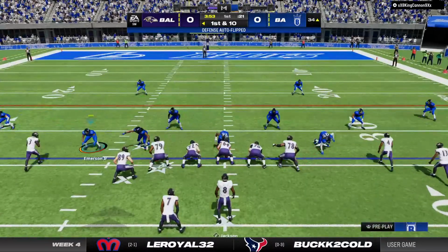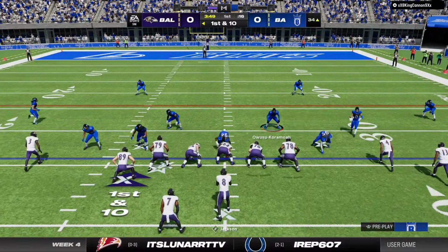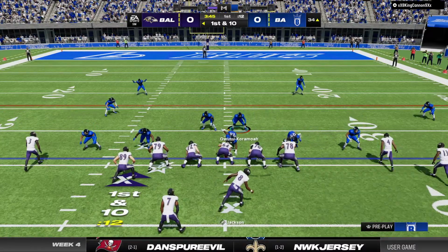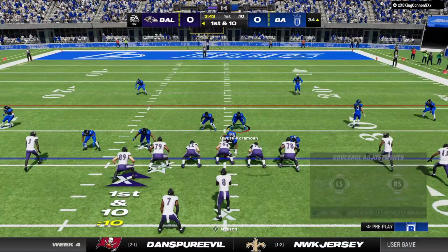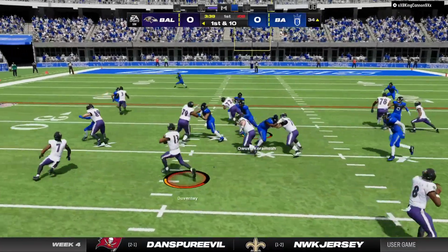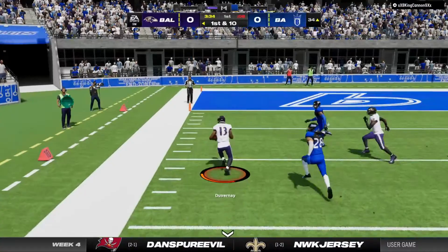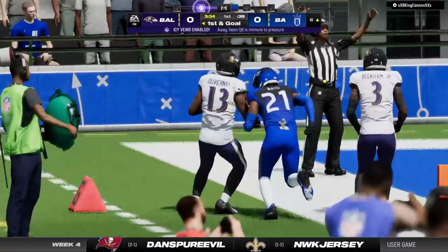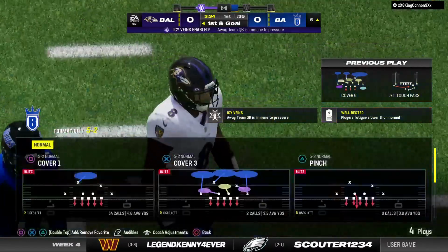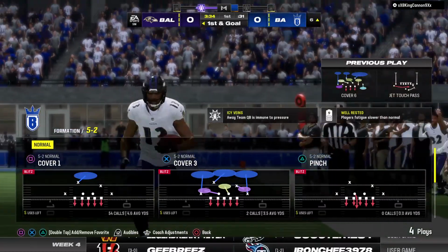Back-to-back good plays have them on the move on 1st down. Duvernay in motion. Now Jackson taps this forward, jet sweep. Shreds him with a stiff arm. And he'll be out of bounds about a half to a full yard shy of the 5. A really good pickup of 28 yards.